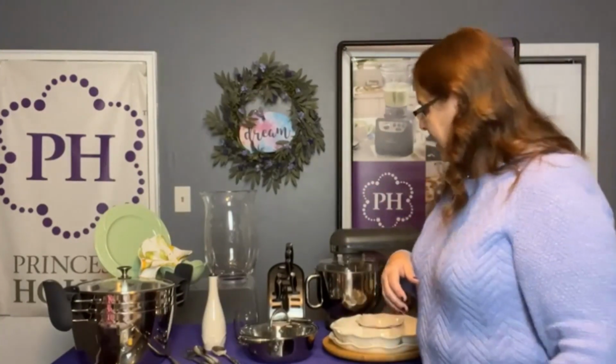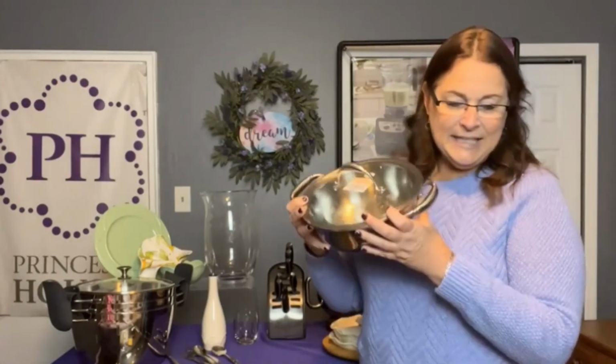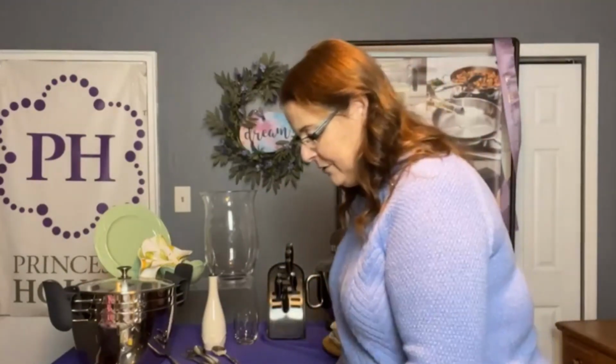All right, another item. Let me make sure you can see everything. We had some extras that the company gave us. These are while supplies last. Once they're sold out, they're sold out. This is a tri-ply 2.5-quart stainless steel casserole. So it's on the smaller side. This is good for the smaller families. And this is on sale for $129.